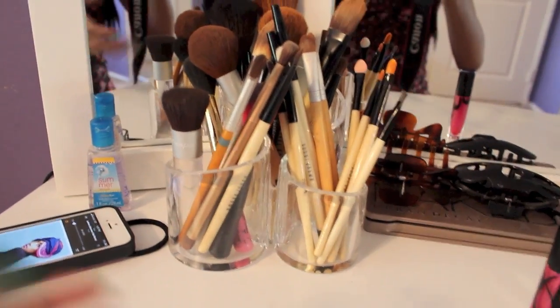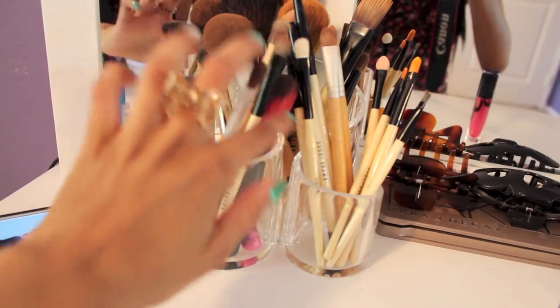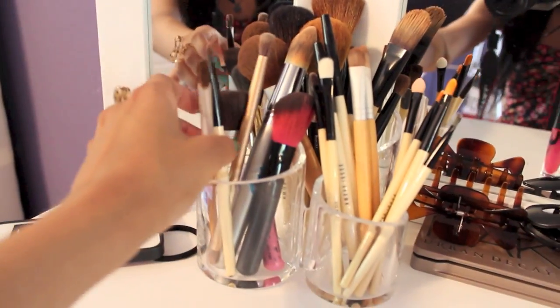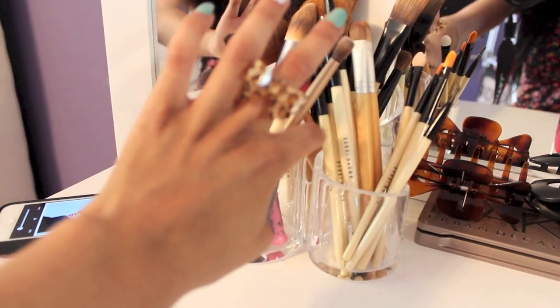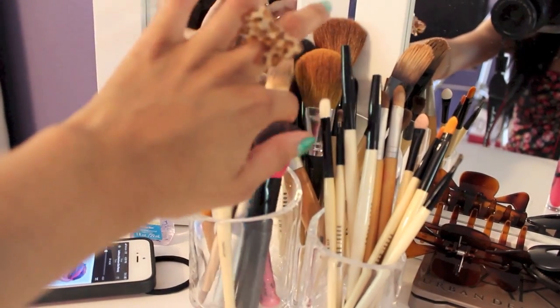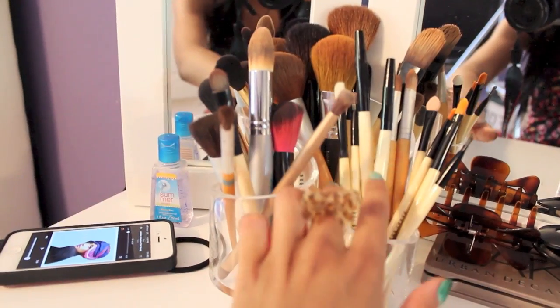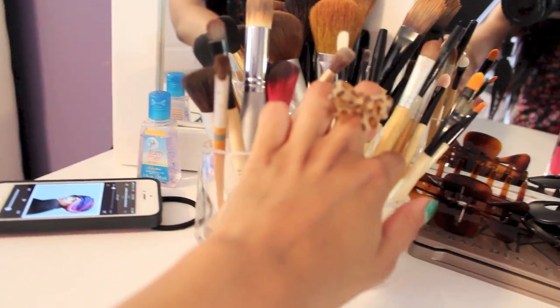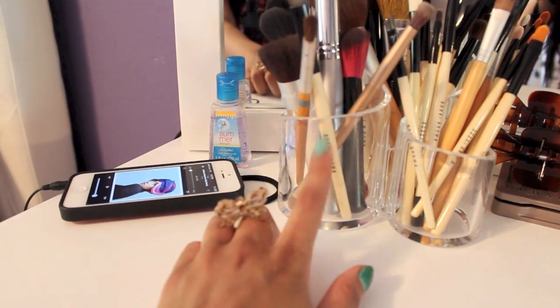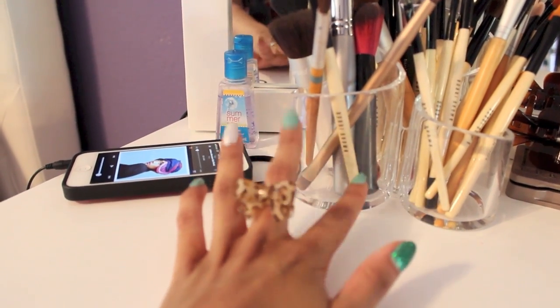Over here, I just have my makeup brushes. They look like a ton, but these are the only brushes I own. It's because my mom recently got me a Bobbi Brown makeup brush kit. That's why I have a lot more. I have my powder brushes and my big brushes in the back, and then all my eyeshadow brushes and lipstick brushes and all those types of brushes. And I am going to get beads for my makeup brush holder.